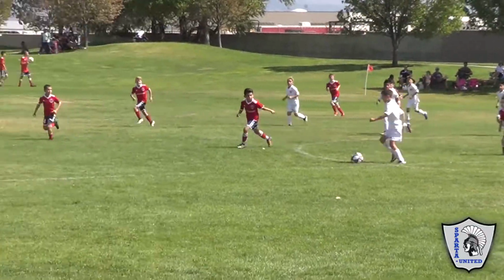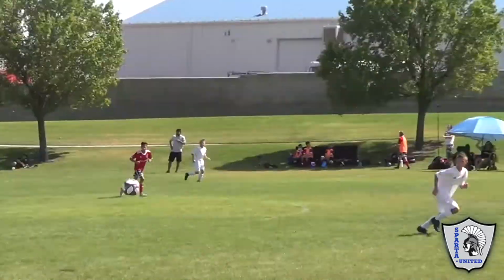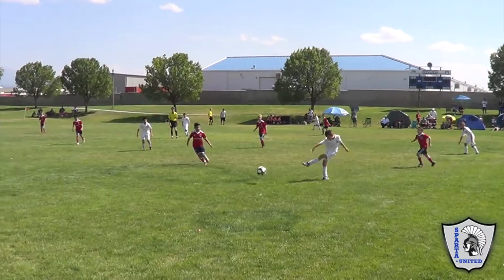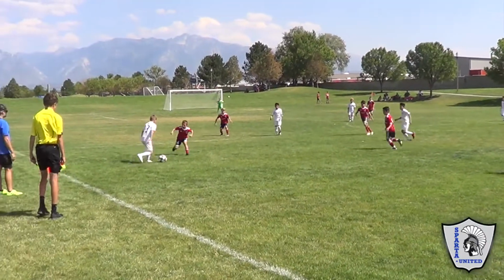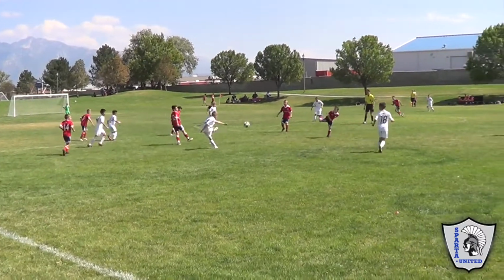The problem is Tanner is not wide enough. Right here, you're receiving the ball. You're still close to the other team. You're forced to go backwards there as a result. You needed to be much, much wider. Where you are right now is better. Now you can receive, you can face, you can go forward. On the first one, you weren't wide enough.